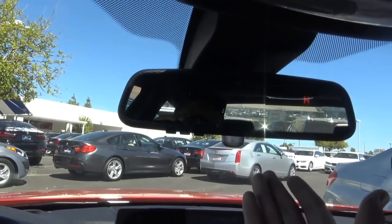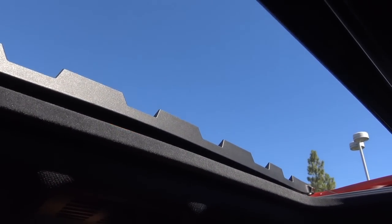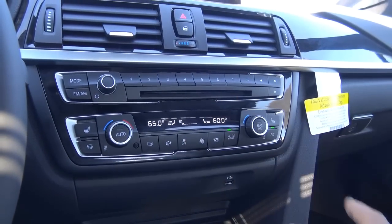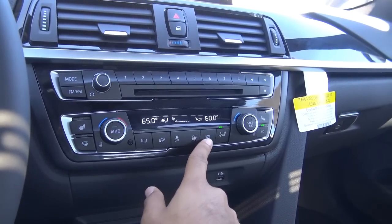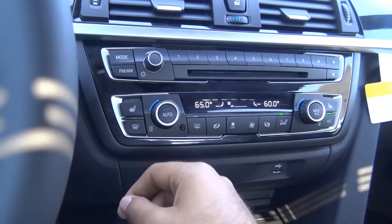Auto dimming rearview mirror with garage home link, integrated compass, LED map lights, SOS safety connect, and your sunroof with your sunroof controls. We do have dual zone automatic climate control, and I love how BMW went with traditional knobs and buttons. It's a very simple and logical layout. You have your temperatures, your different fan speeds, your zones, and then you have 3 stage heated seats for the driver and the front passenger.